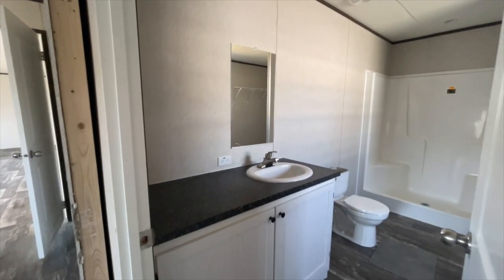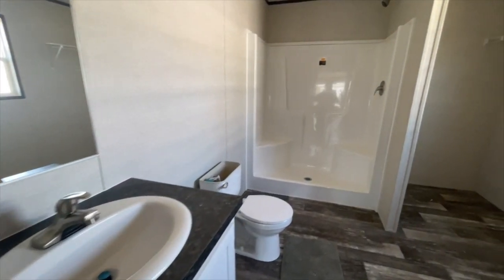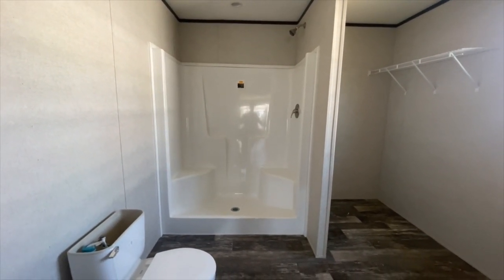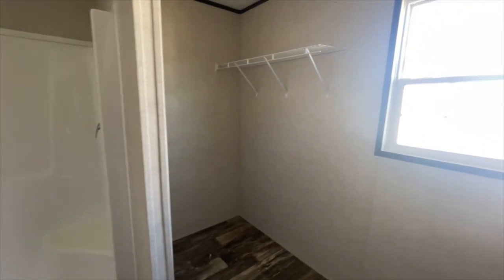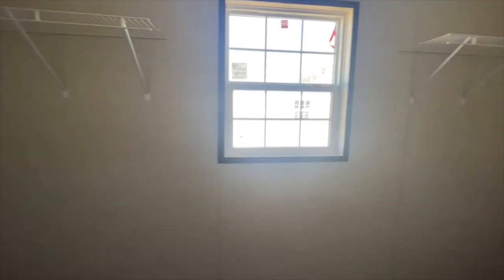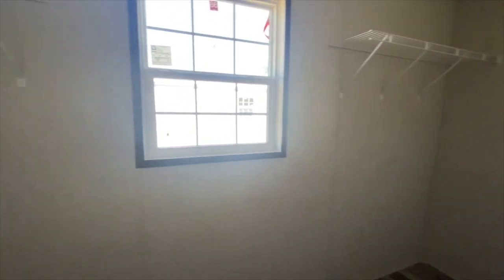Here we have the master bathroom. As you can see, it only has one sink, but you have a super long countertop, so you can talk to the dealer and see if another sink is an option. You have a stand-up shower in here, no tub. You also have space for seating. You have your closet area in this bathroom. It's huge. This space is huge.